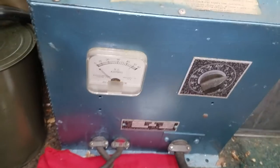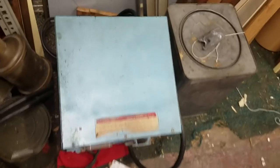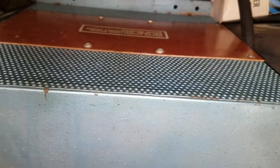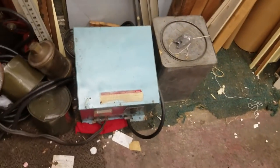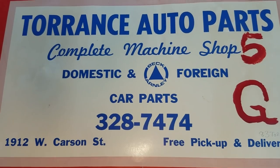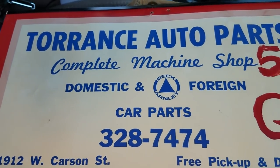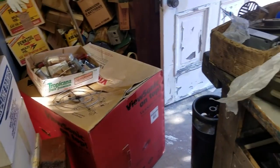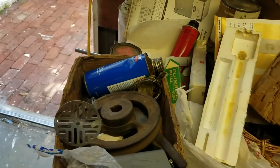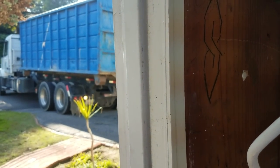I don't even know what this is. What is this? A big battery charger. Wow, look at this. A 1980 calendar for Torrance Auto Parts. This is now our Napa. 1980. And so, this is it. Last call. It's all going in there.